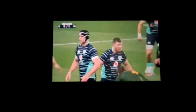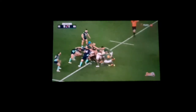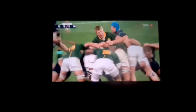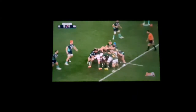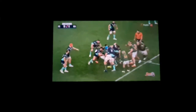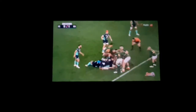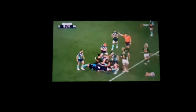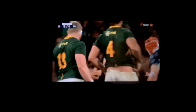Well, the Springboks got very little return from their maul in the first half of this game. First throw for Mbonambi finds Pieter-Steph du Toit. First stop is called by the referee. Ball wrapped up in there, Mbonambi with Pieter-Steph du Toit. And that's another excellent piece of maul defence from Ireland.